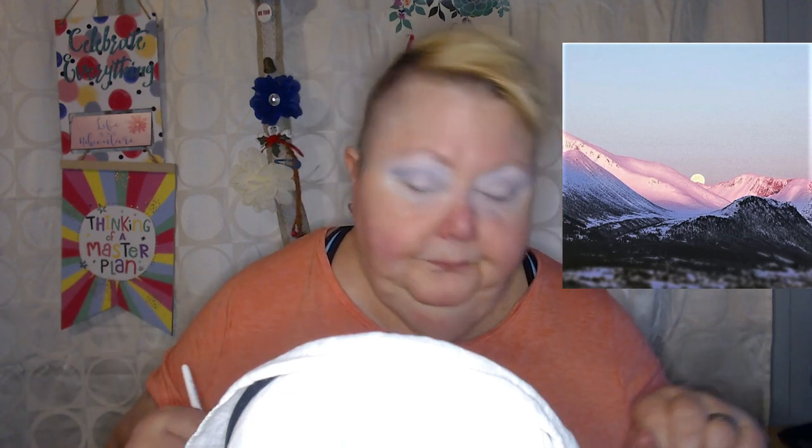Now, the grays palette is the BYS Smokies. Love the BYS. I picked it up at a discount grocery store for $5. Love it.